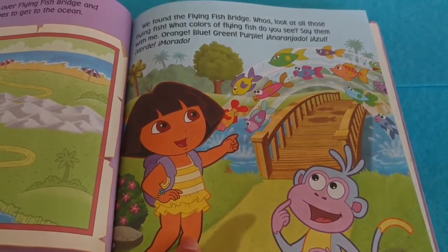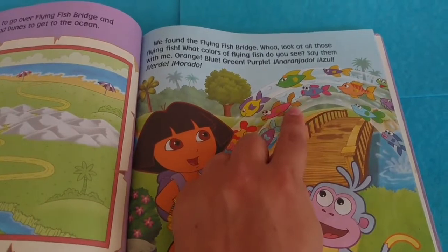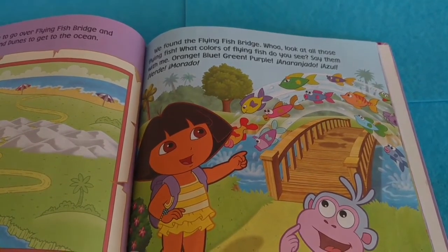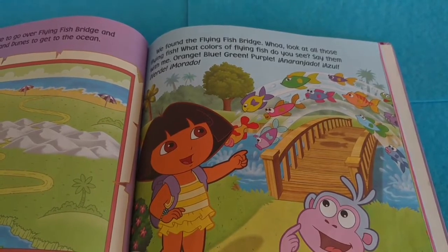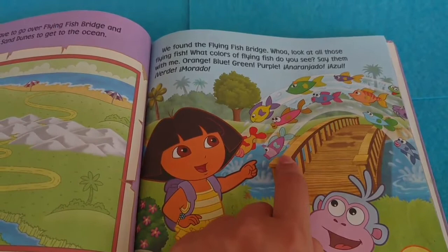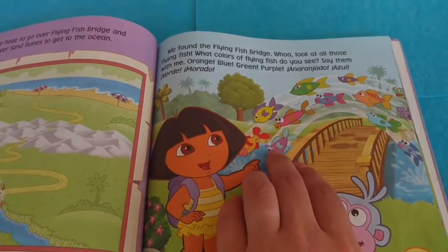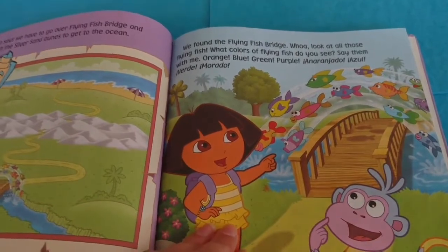We found the flying fish bridge. Whoa! Can you see those flying fish? Yeah. What colors are they? I don't know. What colors do you see? We see orange, blue, green, purple. Anaranjo, azul, verde, morado. Morado means purple in Spanish.